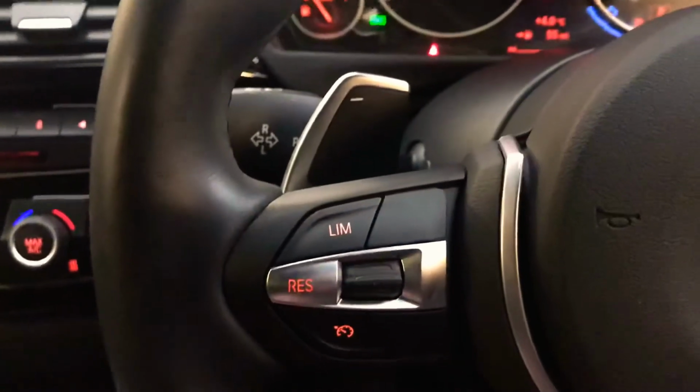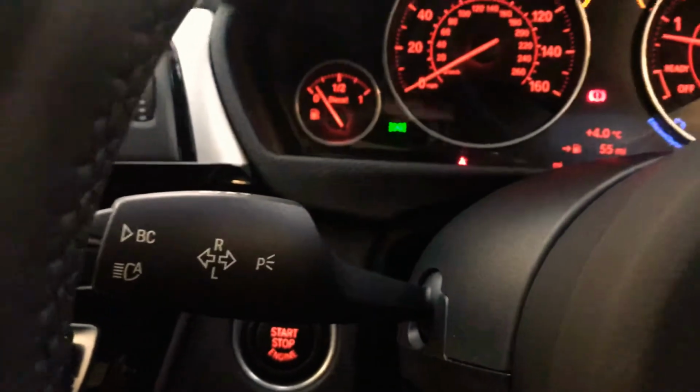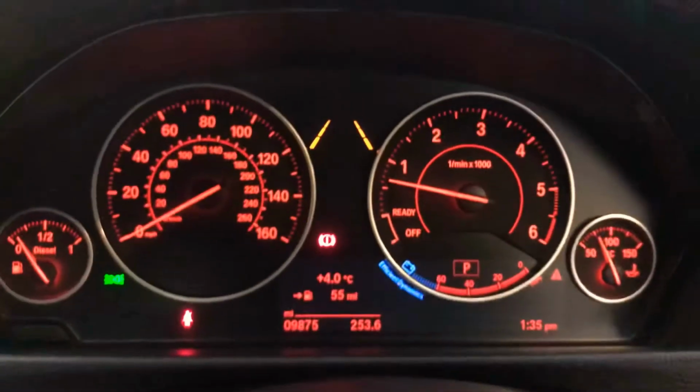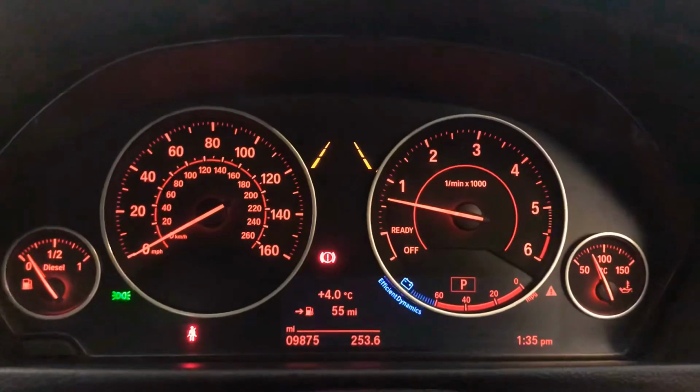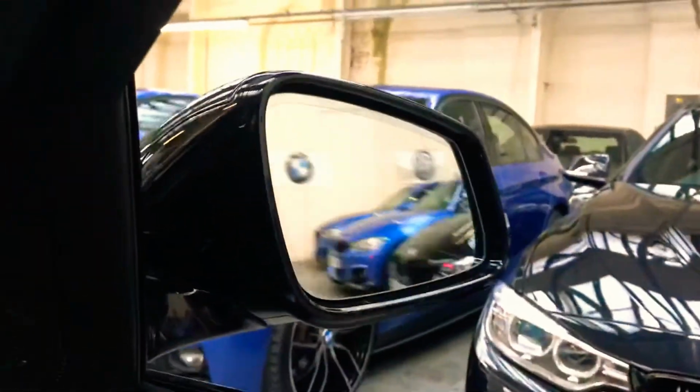It's got the superb 8-speed sport gearbox with paddle shift, cruise control, voice recognition and voice activation, which I'm going to try and demonstrate for you in just a moment. It's got the high beam assist, and there we have the odometer reading. There you go. It's covered 9,875, so that is a very low mileage example, especially for a 335 diesel. Demonstrate the power fold mirrors for you.